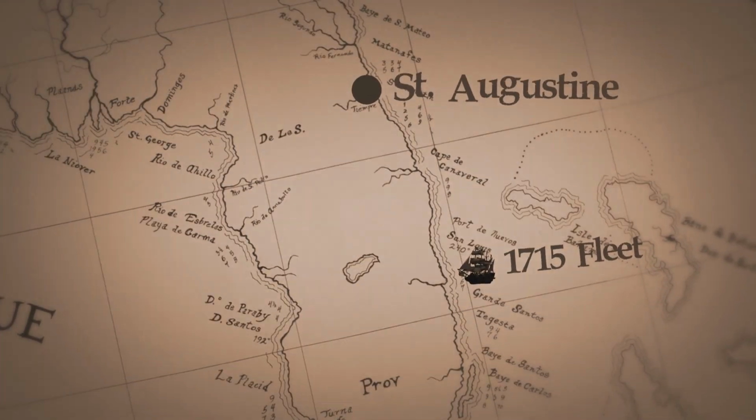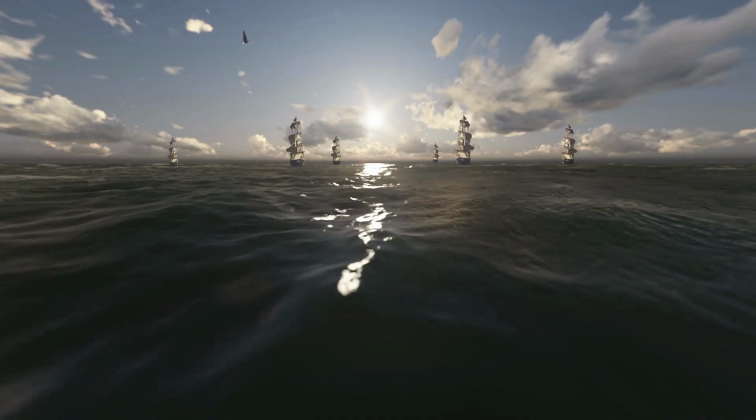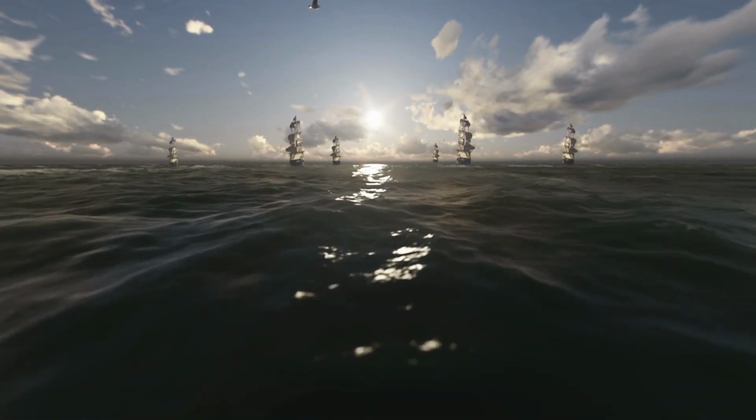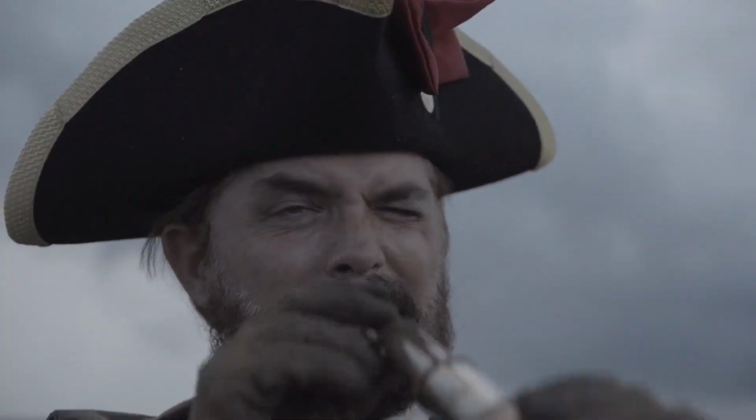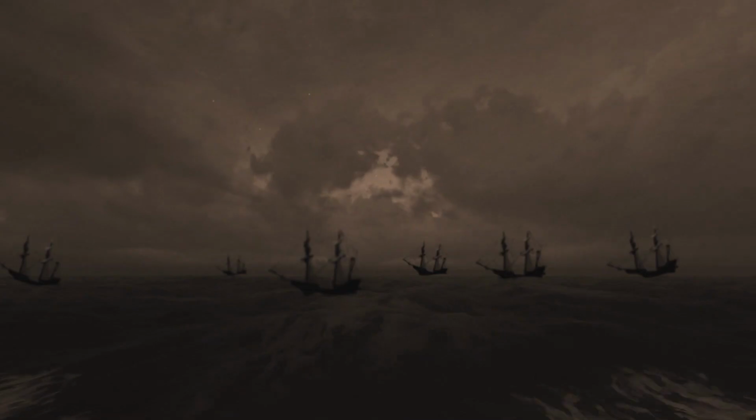Back in 1715, a Spanish fleet of ships loaded with gold and silver left Cuba and sailed up Florida's east coast on the way back to Europe. While the crew was prepared for pirate attacks, they were completely caught off guard by the weather. And one by one, the ships went down in the powerful hurricane.